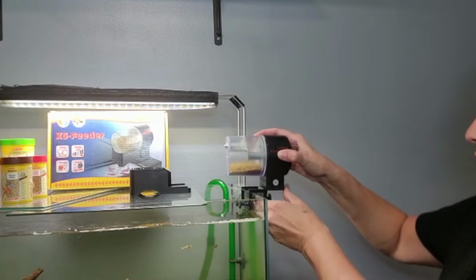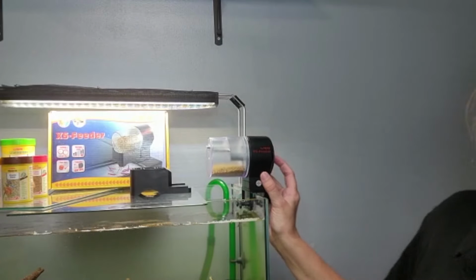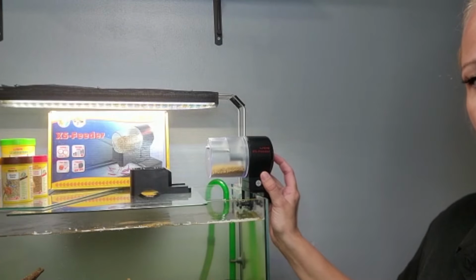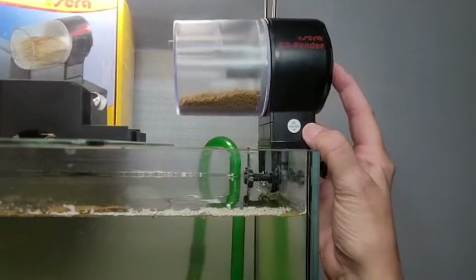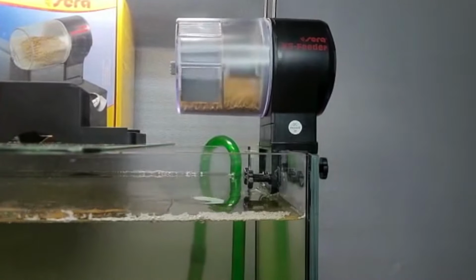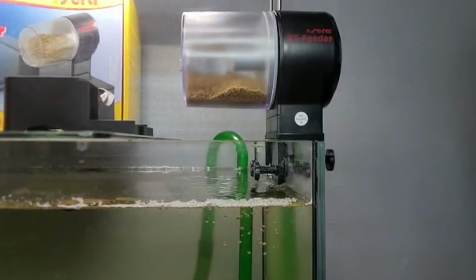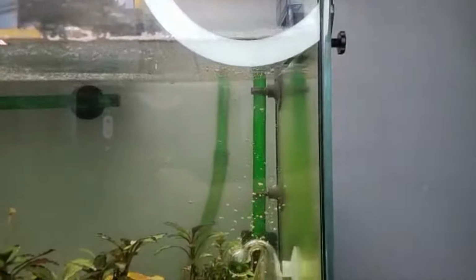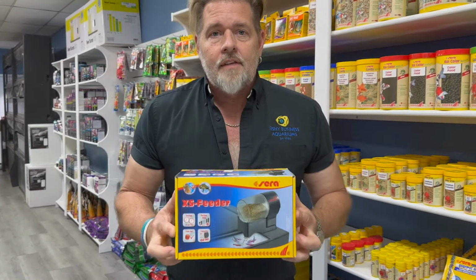And now I will show you the feeder in use. Welcome back. My fish are probably trying to figure out why they're getting so much food. But it's just that easy. Easy peasy, lemon squeezy.